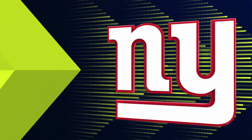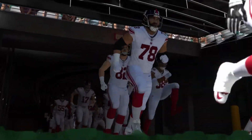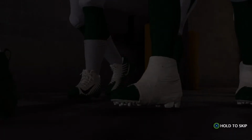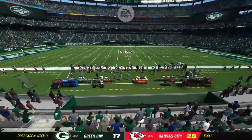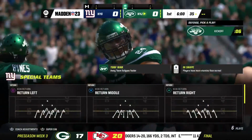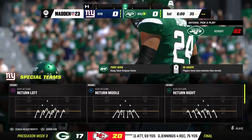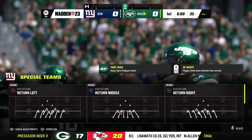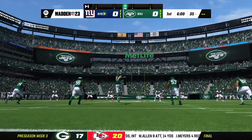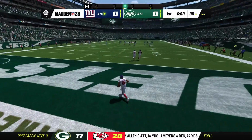Back in 2014, there's a look at MetLife Stadium here in East Rutherford. Today, it's a preseason matchup between the New York Giants and 22 men ready to do battle. It's time to dance. And we are underway from MetLife Stadium.